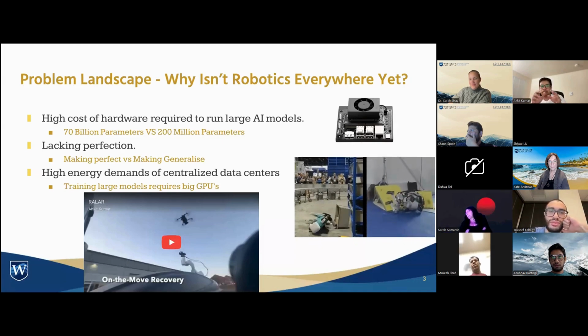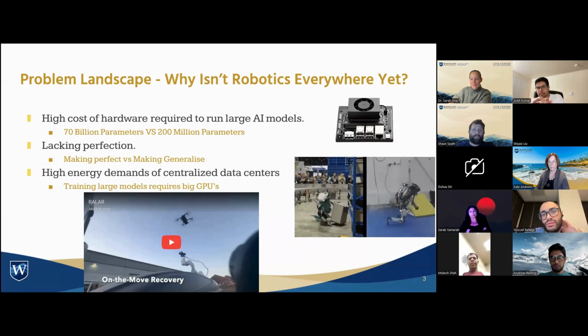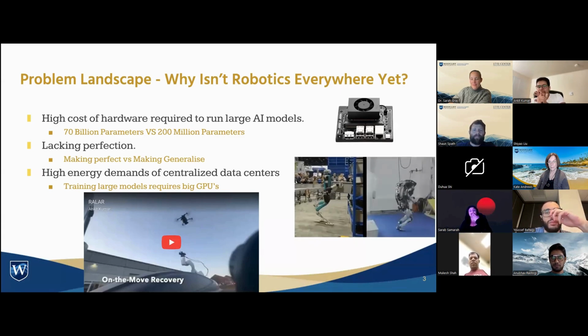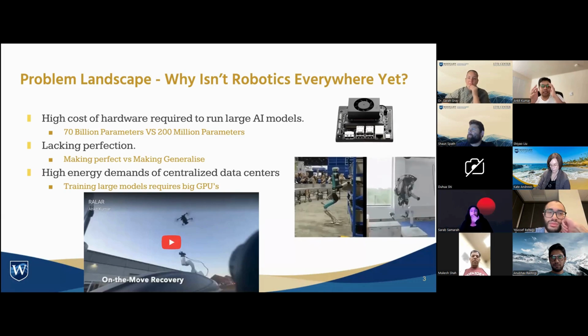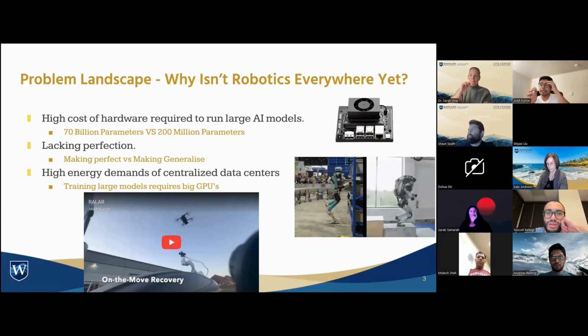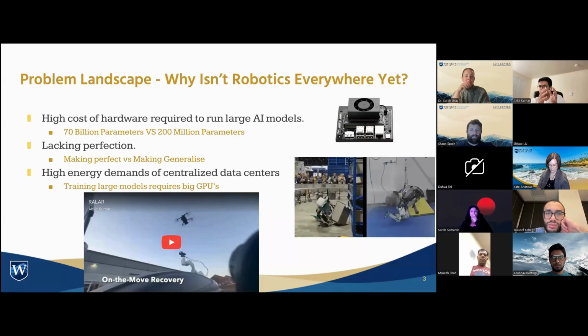And that leads to three major problems today, which are hurdles for scalability. First, the high cost of hardware needed to run large AI models. Second, lacking perfection, that means industry is running toward making a generalized foundation model that can do every task, instead of focusing on one and making it perfect.